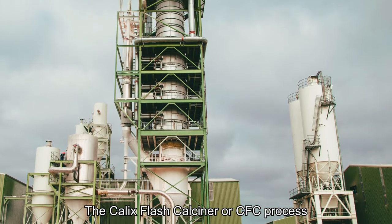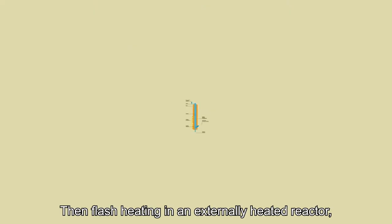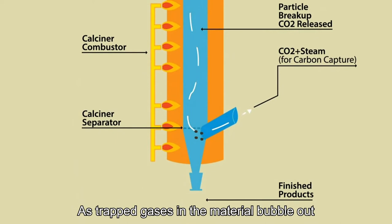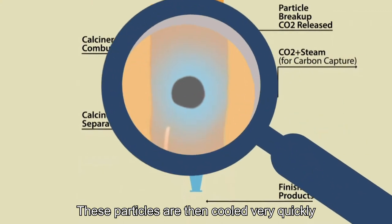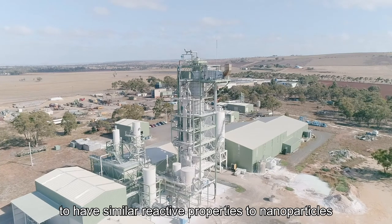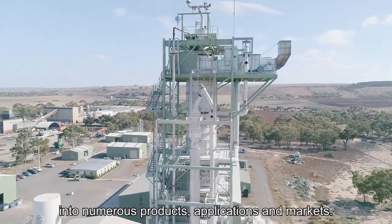The Calix Flash Calciner, or CFC process, involves grinding minerals or other feedstocks to between 100th and 1,000th of a millimetre in size, then flash heating them in an externally heated reactor in a very short time, up to about 950 degrees centigrade. As trapped gases in the material bubble out through the particles, they create highly porous structures. These particles are then cooled very quickly, leaving a very porous, honeycomb-like structure. New materials produced by the CFC are proven to have similar reactive properties to nanoparticles, without the safety concerns and high costs, but with all the benefits that nanotechnology is developing into numerous products, applications, and markets.